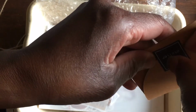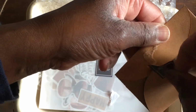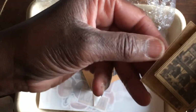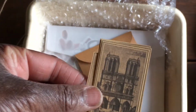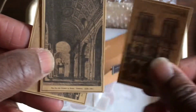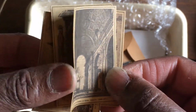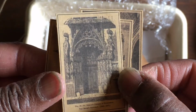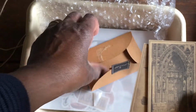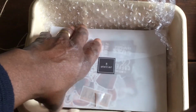I love these little envelopes. They're so cute. I popped a couple in my day book. This looks like vintage architecture, doesn't it? Come over the little cards. Okie dokie. So, vintage architectural cards. Very useful.